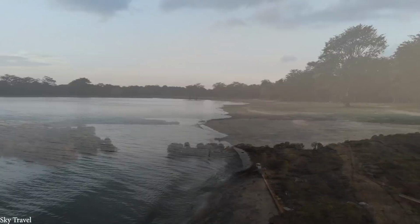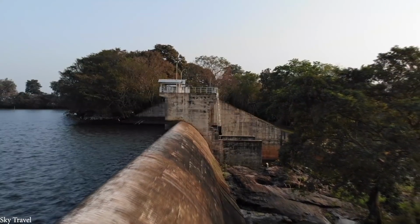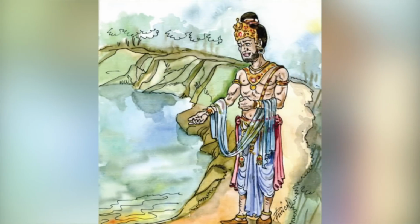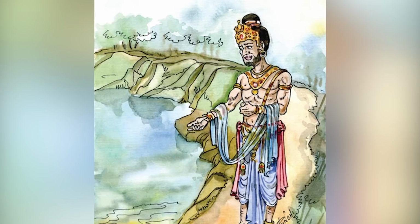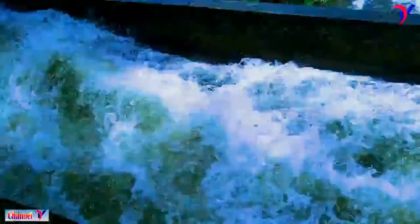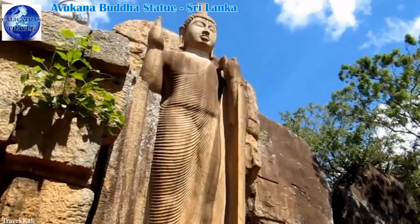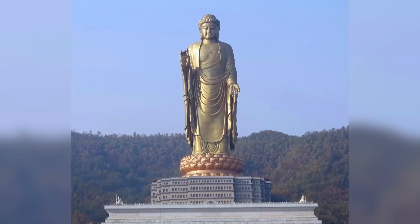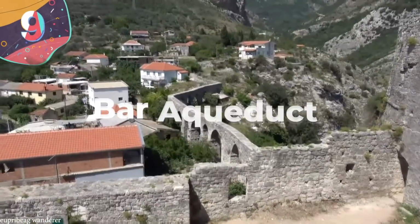Aside from reuniting his kingdom, Dhatusena was also extremely successful in carrying out massive civil engineering projects. Not only was the impressive waterway Yoda Ela one of them, King Dhatusena also constructed 18 irrigation tanks. Some of his other great feats include the construction of the Avukana Buddha statue, as well as a statue of Gautama Buddha.